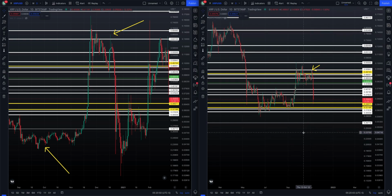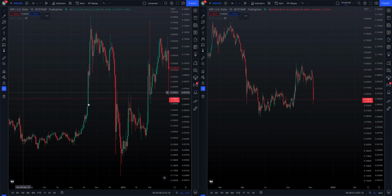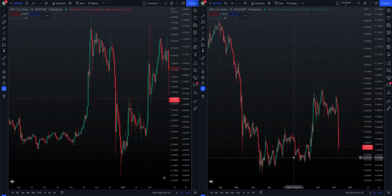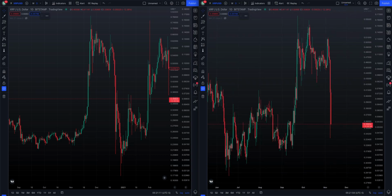These patterns look, if I turn everything off here on the charts, and let's see if I can do this, you can see how they look. Let me zoom in, actually. It might help a little bit. They have a very similar look.